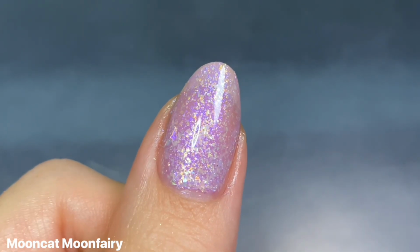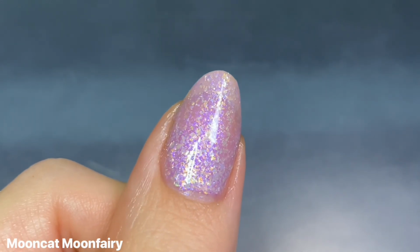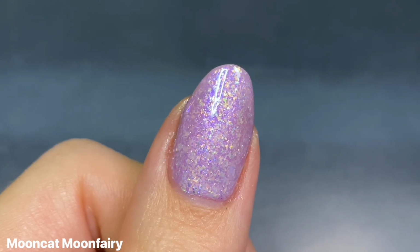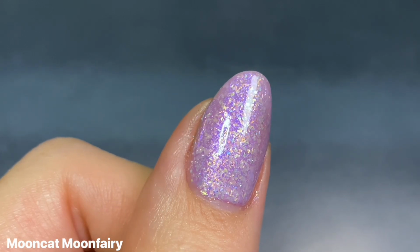I personally love wearing this one in 3 coats because you get more of that lilac kind of base color built up, and it's just so pretty. But I also love how this looks in 2 coats. It just has a slightly softer look.